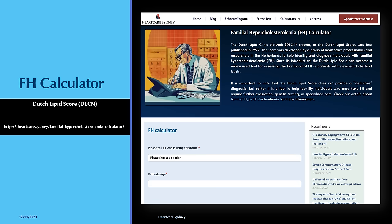Here you can see an example of an FH calculator, which can be accessed at the HeartCare Sydney website. In the next slide, we show you how to use the calculator using the information from our patient.